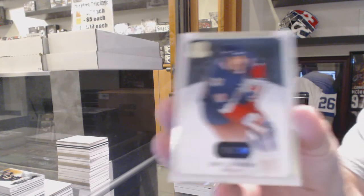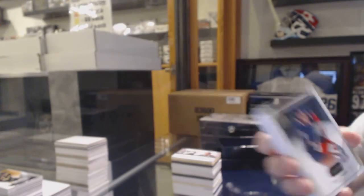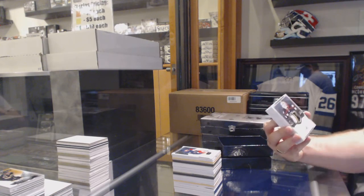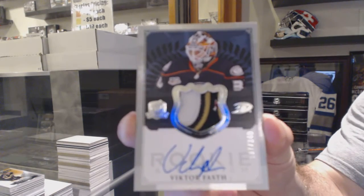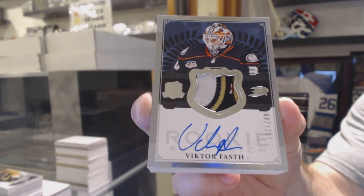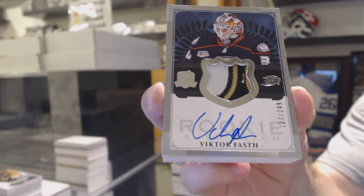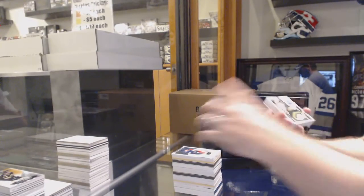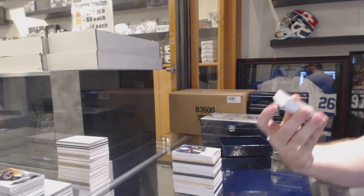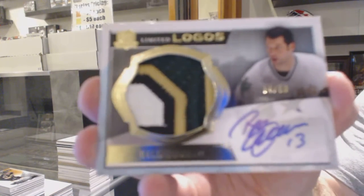We've got for the Rangers, 249, Eric Lindros. We've got number 249, three-color rookie patch auto for the Anaheim Ducks, Viktor Fasth. Yeah, you had a very nice four-color patch. For the Dallas Stars, a limited logos patch auto, numbered 14 of 50, Bill Guerin.